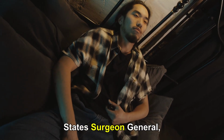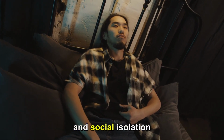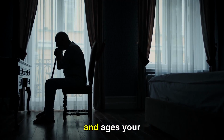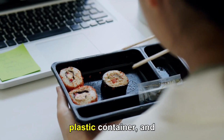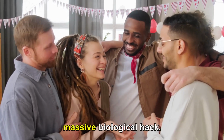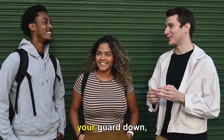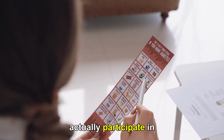The United States Surgeon General, Dr. Vivek Murthy, released data showing that chronic loneliness and social isolation are as deadly as smoking 15 cigarettes a day. Being lonely literally destroys your immune system and ages your heart. You cannot lock yourself in a room, eat perfectly clean out of a plastic container, and expect to live a long, happy life. Community is a massive biological hack. Keep your mind young by actually enjoying your life. Hang out with people who make you smile, let your guard down, and remember that the whole point of staying healthy is so you can actually participate in the world.